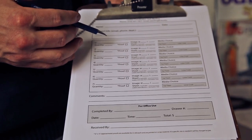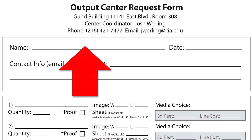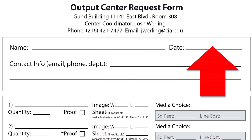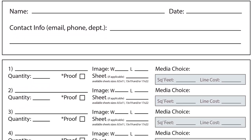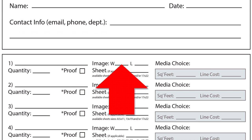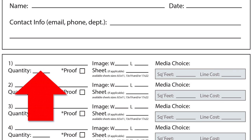So to fill out our form, all you do is fill it out with your name, the date, and your contact information, preferably your phone number, in the event that we need to give you a call in case anything goes wrong with the file. Your file name goes here. The width and length, or width and height, of your image will go here. The media choice that you've chosen will get written in here. And then your quantity goes here.